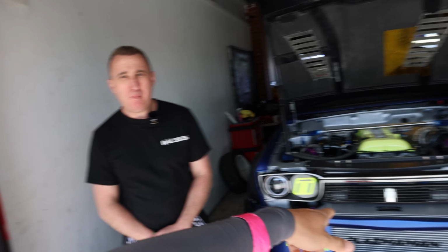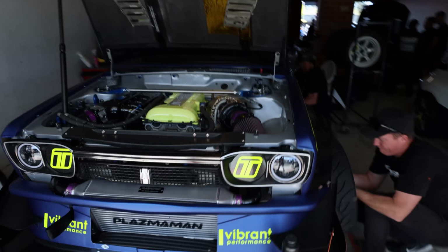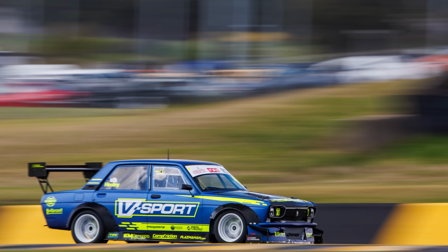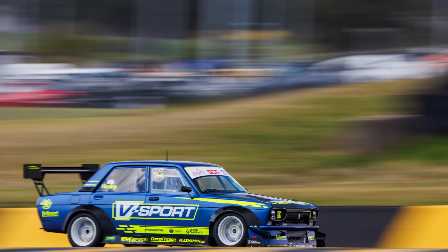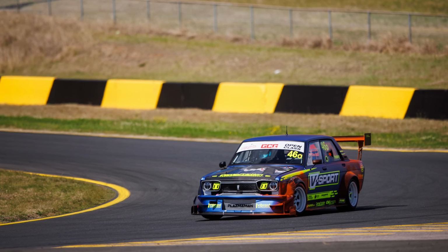Flying by. Yep. This is probably one of the most unconventional time attack cars here at World Time Attack. What is going on here? What is this? Yeah, so it's a Datsun 1600 or 510, and it's just been progressing over the years, trying to make it a little bit closer to what a time attack car should look like and go like. But this is a square. Yeah, it's like trying to make a brick aerodynamic.